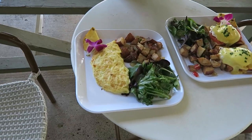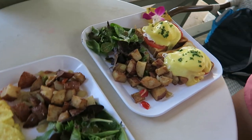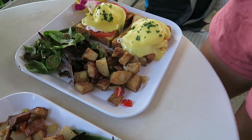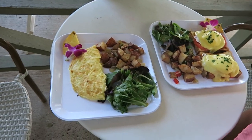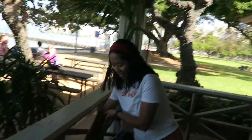Look at this breakfast. Omelette, red potato hash, eggs benedict. Very nicely done. I think we found a new breakfast place.